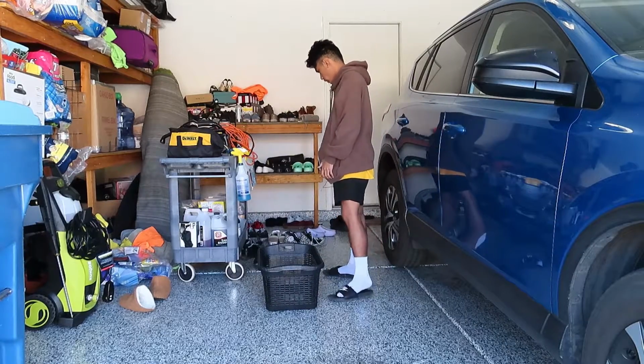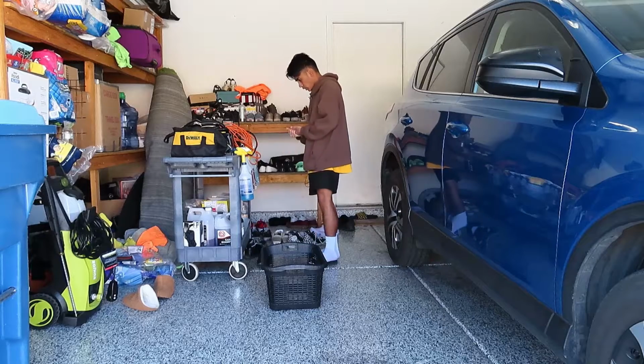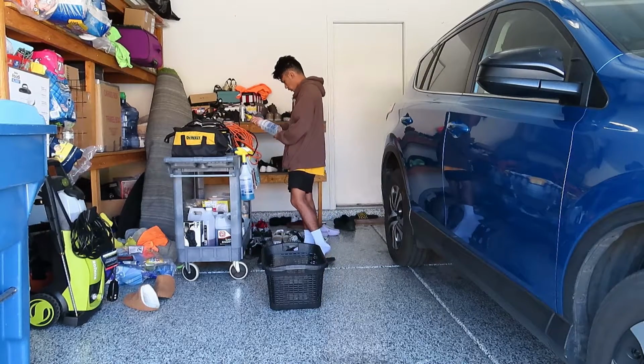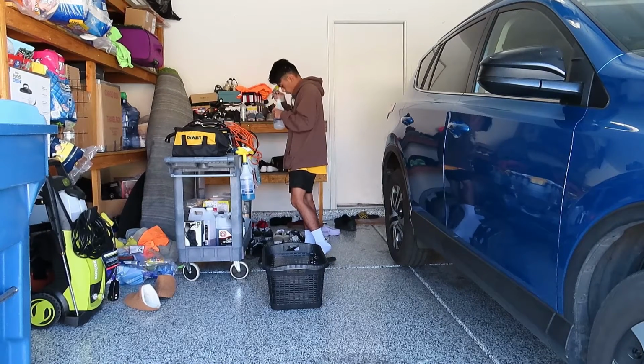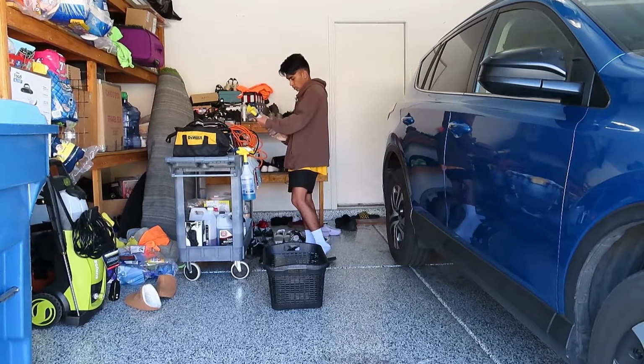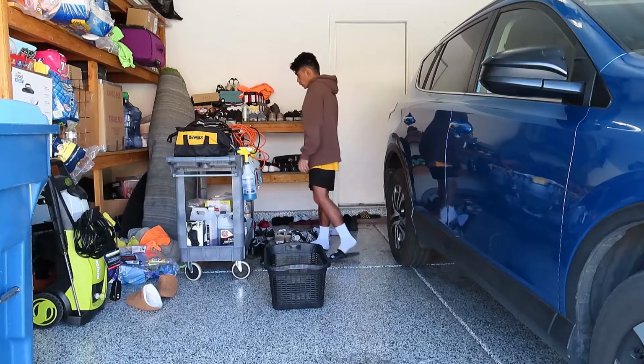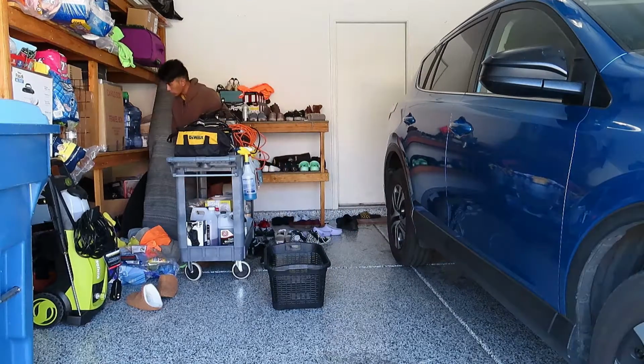Okay, please don't make fun of my garage. I know it's super messy. Hold on. What do I need? I need water. Which one of these is water? I think this one is water. That is definitely not water. Is this one water? No, that says iron decon. What the heck? I had like 4 different bottles. Where did it all go?